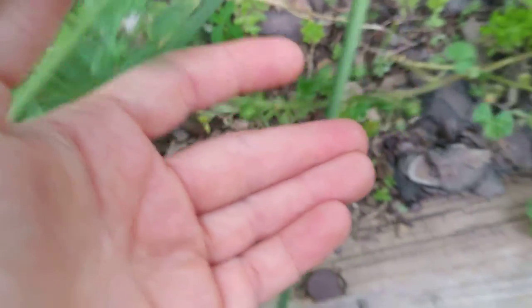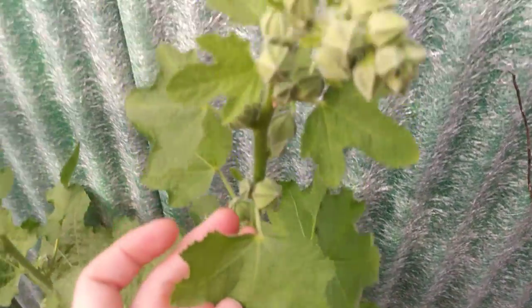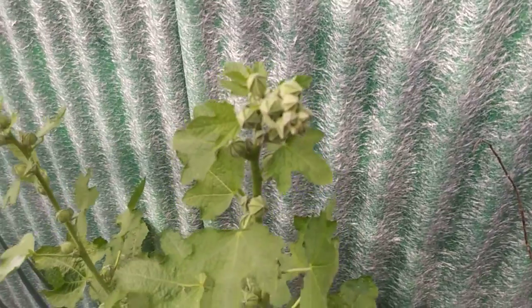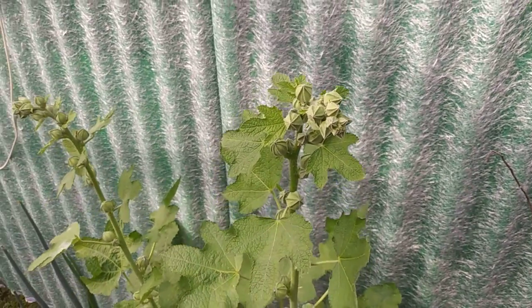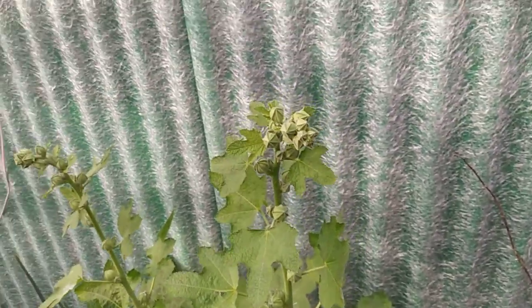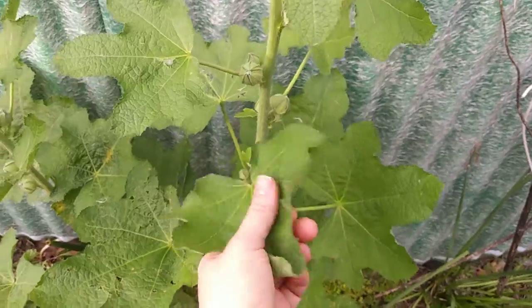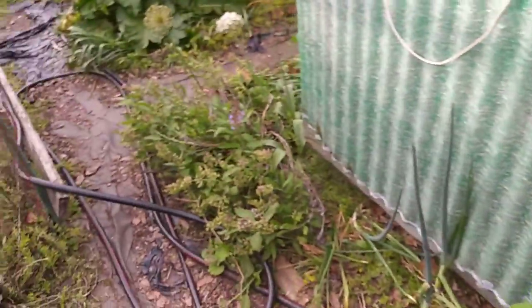So we're going around finding things that are edible. That's a member of the mallow family, just like hollyhocks are, which will bloom soon, and you'll definitely recognize them when they do. Most people treat them as decorative plants. I treat them as food. The leaves can also be cooked, but they're a little fuzzy, so you definitely want to cook them again to take the fuzz off.